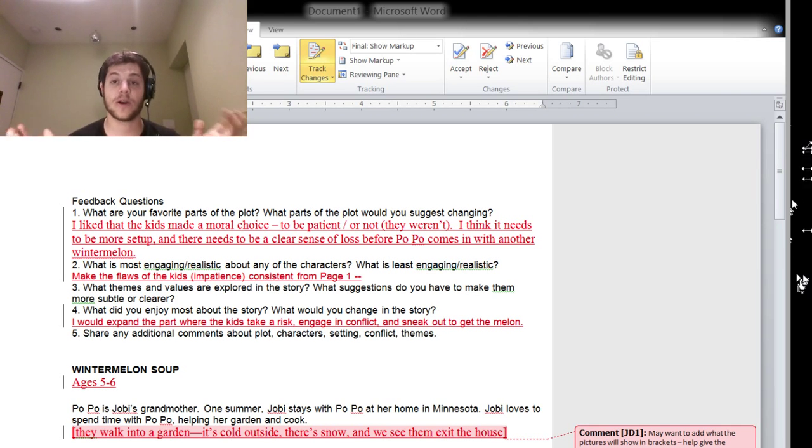Make that bigger. I think you have a lot of room to make the beginning and ending more concise, especially the beginning, and then you can build up that middle where a lot of this conflict is happening, where these kids are making the choices that decide the story.